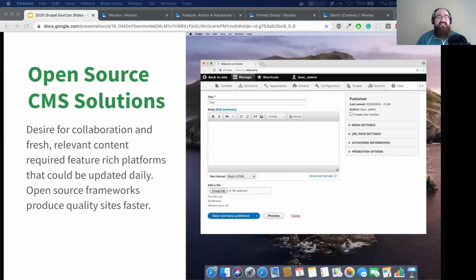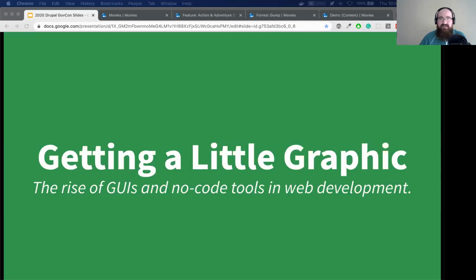Well, it's safe to say that CMSs are still evolving. And we need to find ways to balance access to the content management tools with acceptable website governance. This next section is going to get a little graphic because we are in the middle of a codeless movement. And you can follow the whole genesis on #NoCode on Twitter.